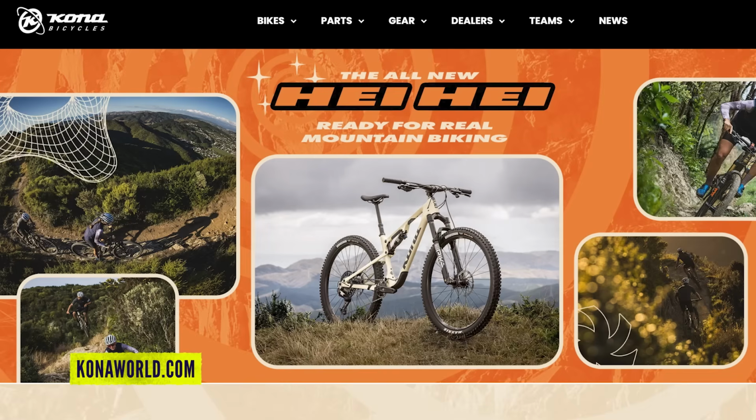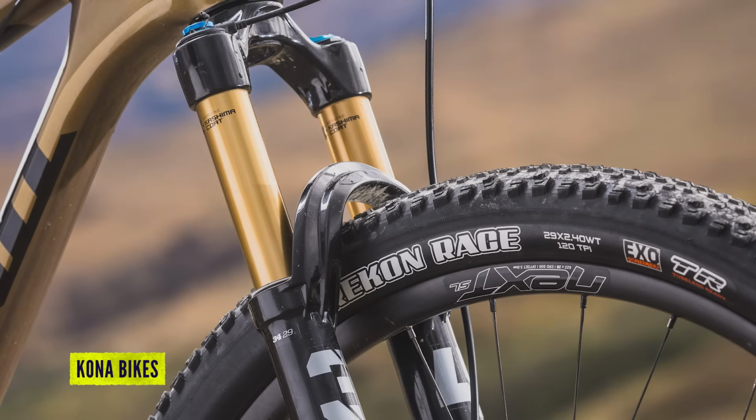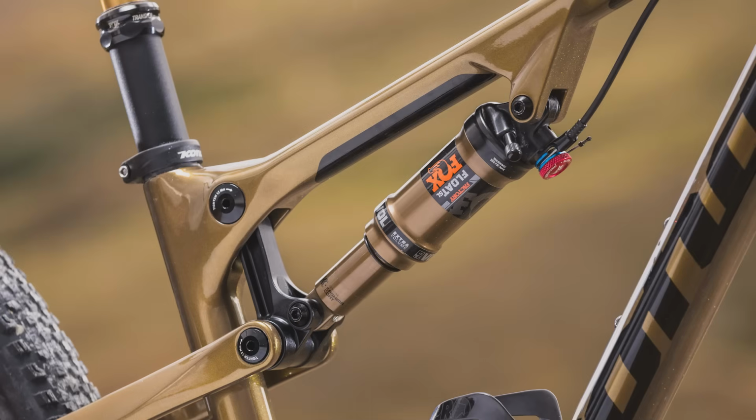Be great. Okay, the 10th generation or iteration of the Kona Hei Hei is here. What started in 1991 as a titanium hardtail is now a carbon fibre full suspension XC bike with 120mm of rear travel, 130 up front. I mean, you could almost call it down country, but that's a whole separate debate which we've had on the Tech Show before.